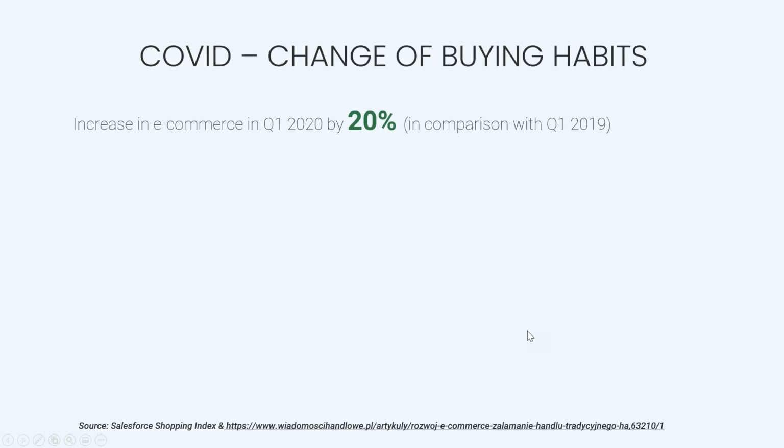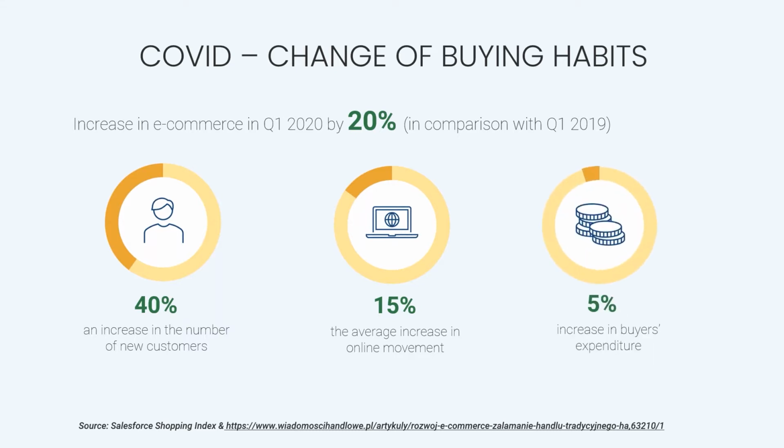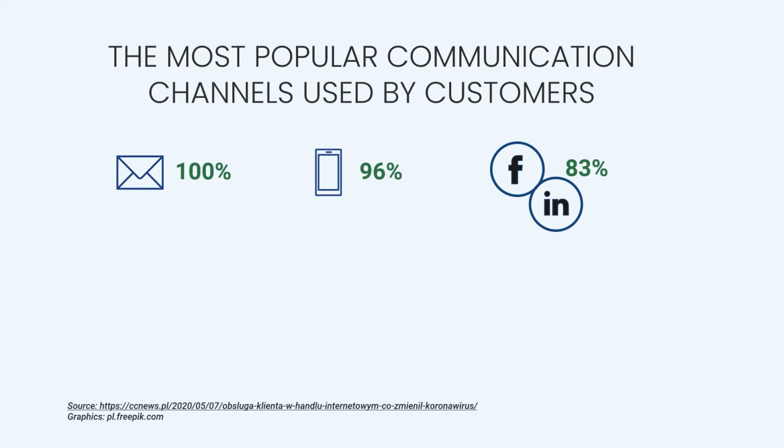And how did COVID actually change our buying habits? First of all, only in CE, there were 12 million new users of online services, and that's a lot. Worldwide, there was an increase of 20% in e-commerce. In CE, in comparison, the increase was 15%. All those numbers we see here. So 40% increase in the number of new customers buying online. Then 15% increase in the average online movement, and 5% increase in how much money you are spending. An interesting fact here is that once you have your loyal customer who is buying online, the average spending is decreasing, but they're coming more often to you to buy. So the frequency of buying is increasing.